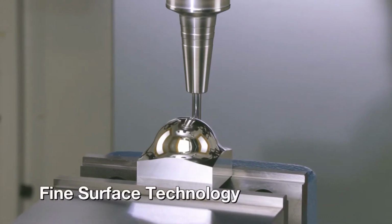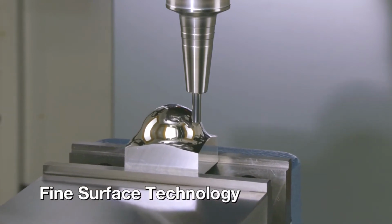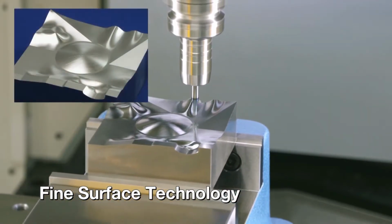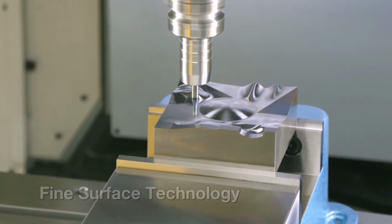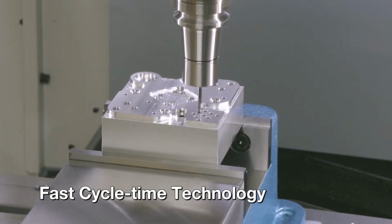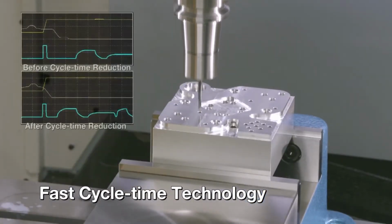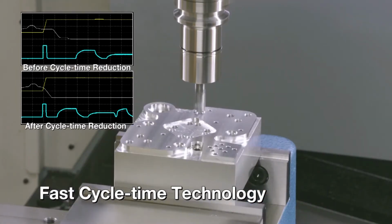The fine surface technology increases the quality of surface machining of parts and molds to achieve superior quality in machining. This is realized through smooth tool paths generated by CNCs and the most advanced servo control technology. The fast cycle time technology is FANUC CNC and servo control technology for reducing cycle time. This is enabled through the selection of the optimum command path for machining and through acceleration and deceleration.